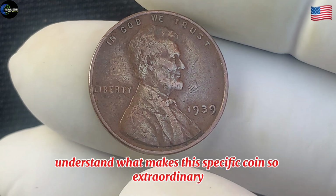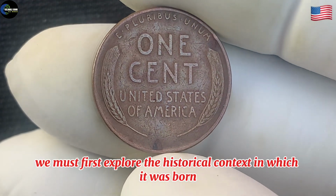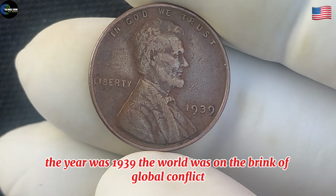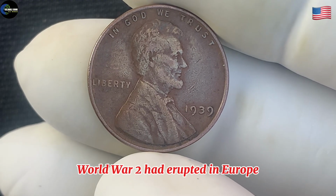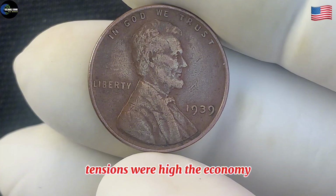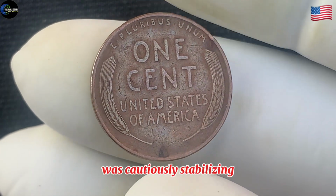To understand what makes this specific coin so extraordinary, we must first explore the historical context in which it was born. The year was 1939. The world was on the brink of global conflict. World War II had erupted in Europe, and although the United States had not yet entered the war, tensions were high. The economy, still recovering from the Great Depression, was cautiously stabilizing.